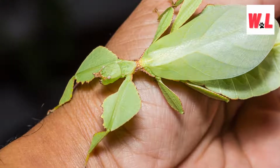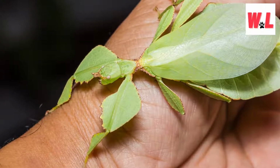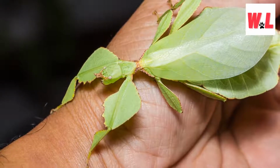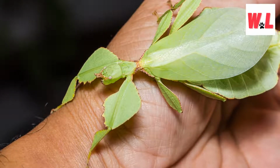Welcome, nature enthusiasts, to a wild world where deception reigns supreme. In today's leafy adventure, we are diving headfirst into the enchanting realm of animals that mimic leaves. Get ready to meet Mother Nature's master illusionists, the creatures that put the camo in camouflage.